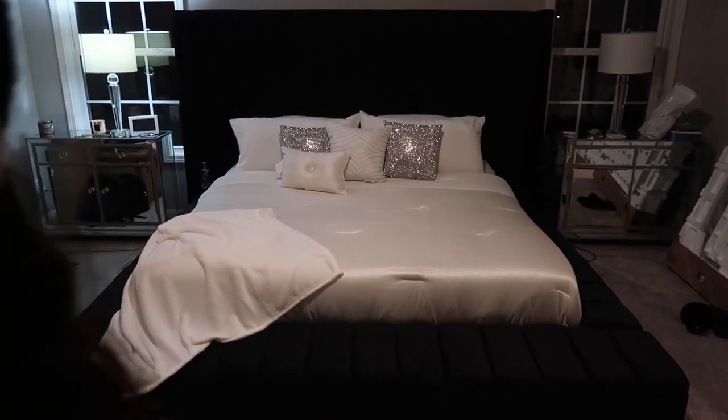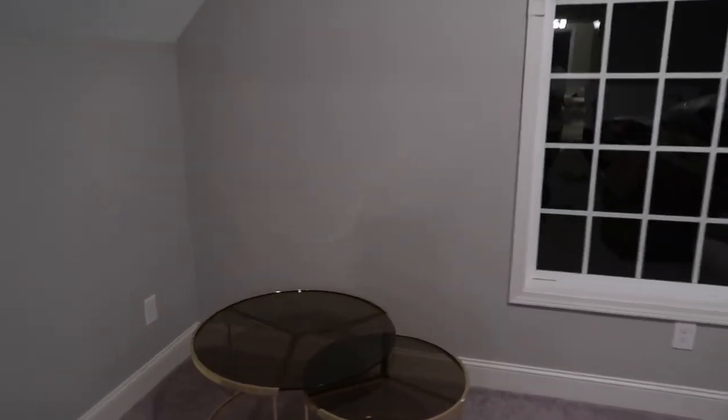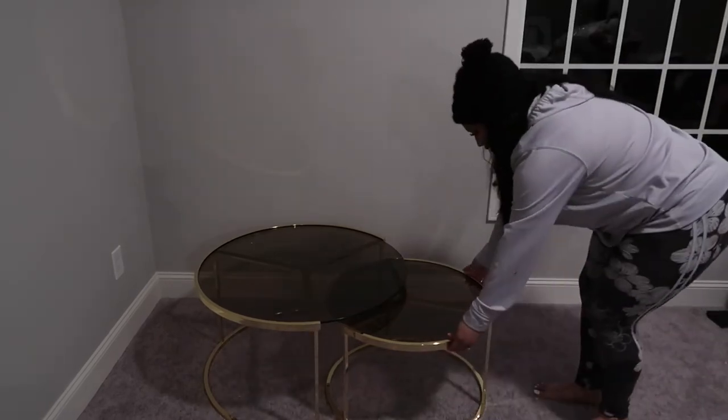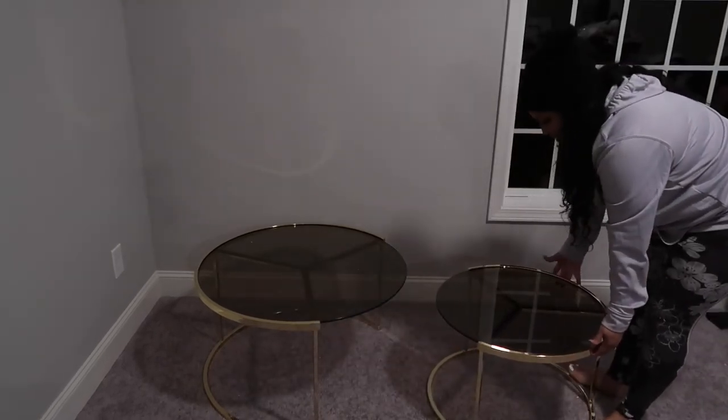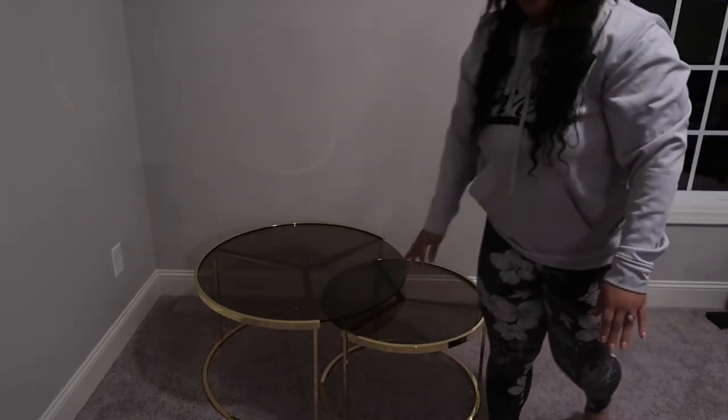Don't pay attention to the junk though. Alright, just finished this cute little piece for our living room. Little nesting tables. So cute. Gold's a little strong, but it's alright.